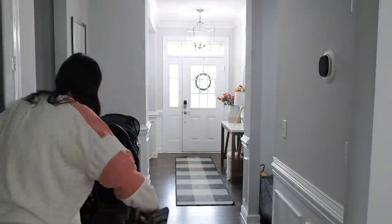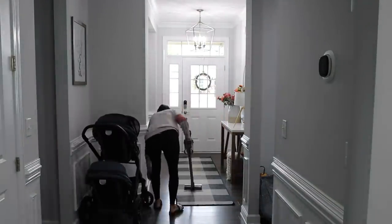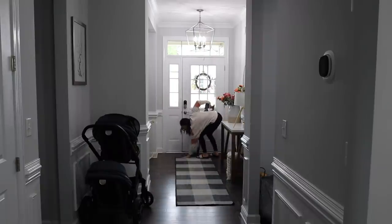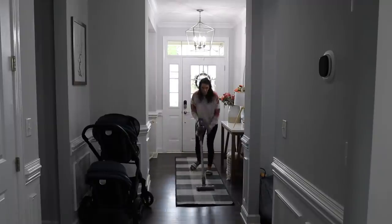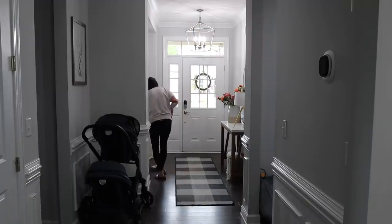Did a little vacuuming really quickly. Since I'm talking about vacuuming, I just want to say how much I love this vacuum that Frank got me for Mother's Day. Definitely 10 times better than the previous cordless vacuum that I have. So if you guys are looking for a cordless vacuum, I think Frank already talked about it, the Dyson V8. I definitely recommend getting that one.